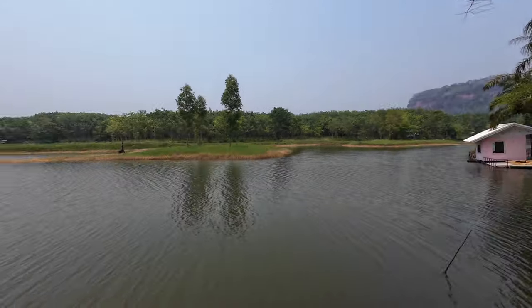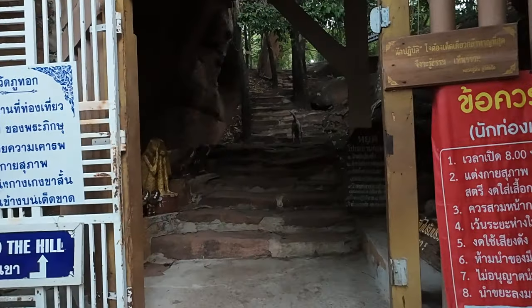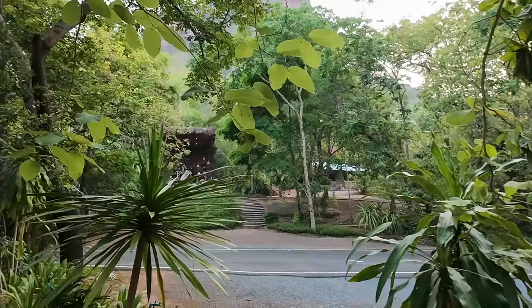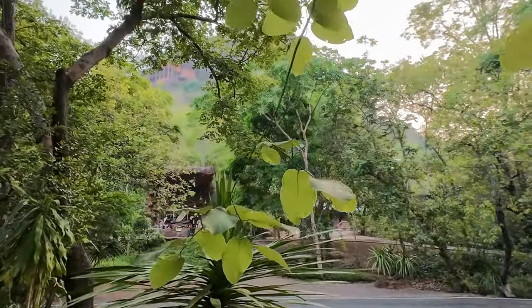Our next stop in Beung Kan was at Wat Butok, where we stayed at a pretty nice garden-type guesthouse area and took the steps up the mountainside temple with a temple dog that was our guide.